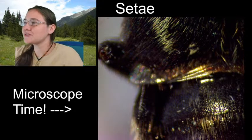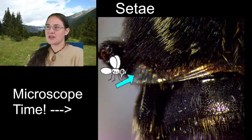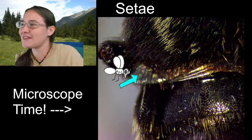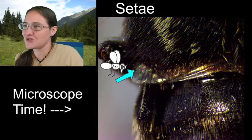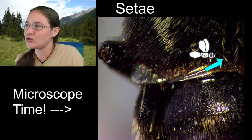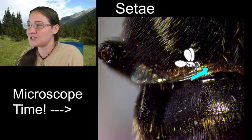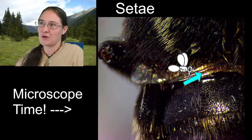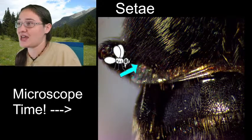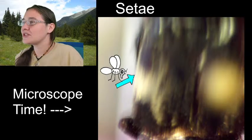So if you look right about here, you can see what looks like a clear piece of cellophane or a clear piece of plastic. That is actually the hind wing. It's folded up underneath the elytra, but there's a little bit of it sticking out. And you can also see right about here, there's that really pretty golden ridge. That's one of the veins on the hind wing. And when this opens up, that's going to be one of the veins that helps unfold and unfurl the entire set of hind wings that they have tucked underneath these two little elytra.